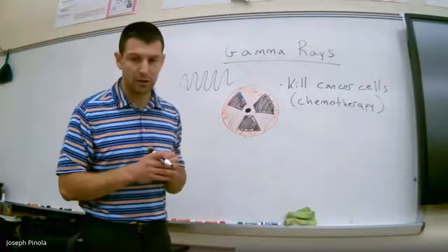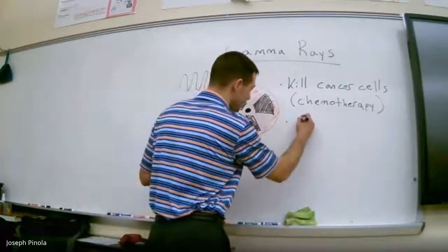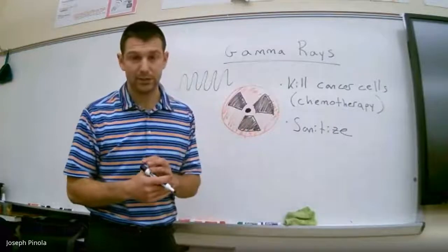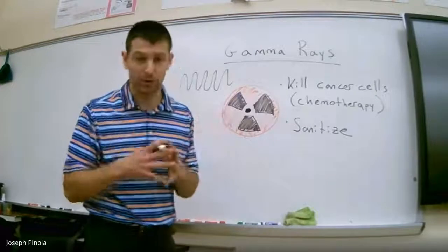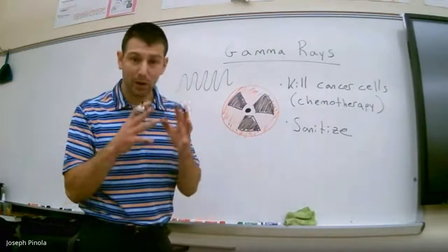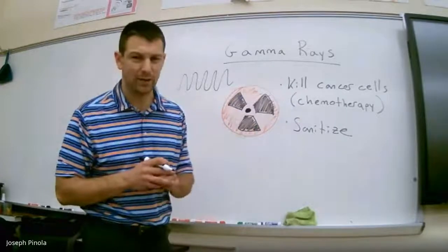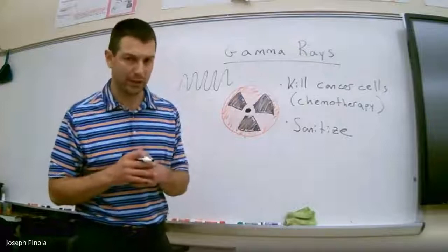Gamma rays can also be used for other reasons. For example, gamma rays can be used to sanitize or to clean places in labs. Now, it's not really safe to use gamma rays to clean things that humans are going to be using. However, if an experiment is done in a lab and that part of the lab needs to be perfectly clean, then sometimes gamma rays will be used to completely sanitize the area because it can kill any kind of bacteria that might also be lurking there.